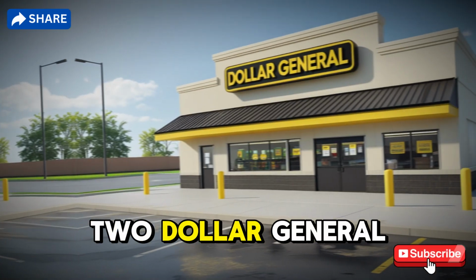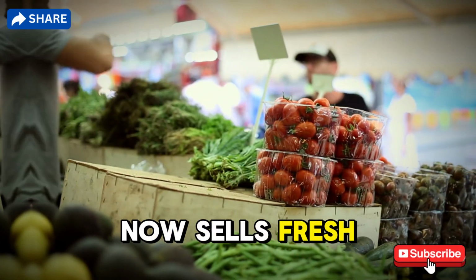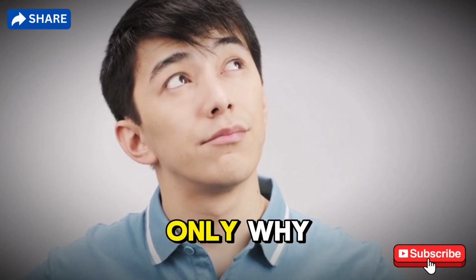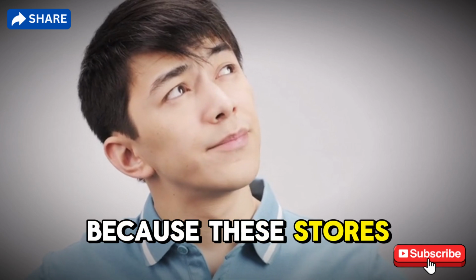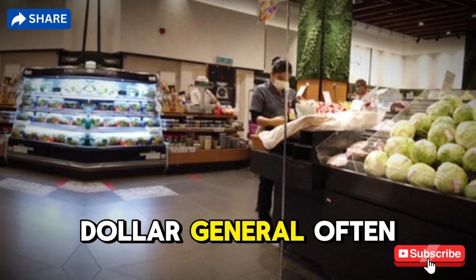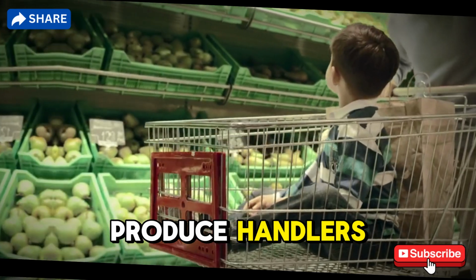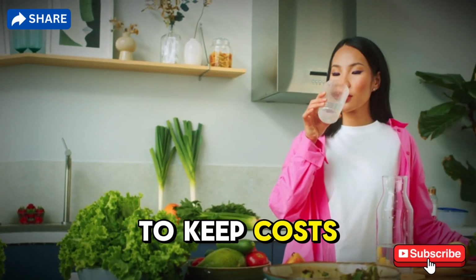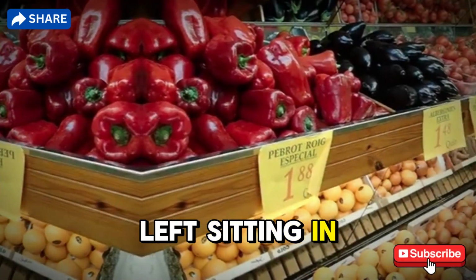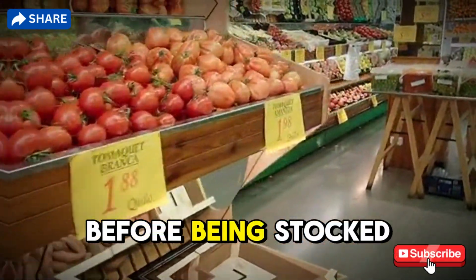2. Dollar General. It may shock you, but Dollar General now sells fresh produce in many locations. Fresh in name only. Why? Because these stores were never designed to handle perishable items. Dollar General often lacks proper refrigeration, doesn't have trained produce handlers, and cuts corners to keep costs low. The result? Vegetables are often left sitting in boxes near unrefrigerated areas, sometimes for days before being stocked.